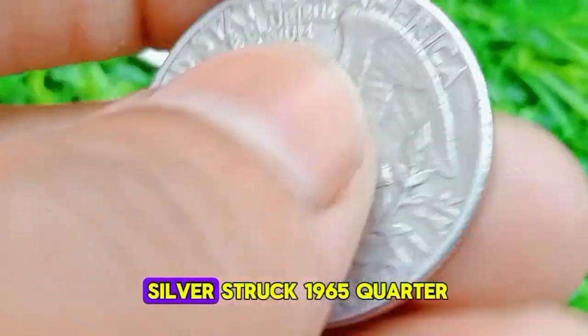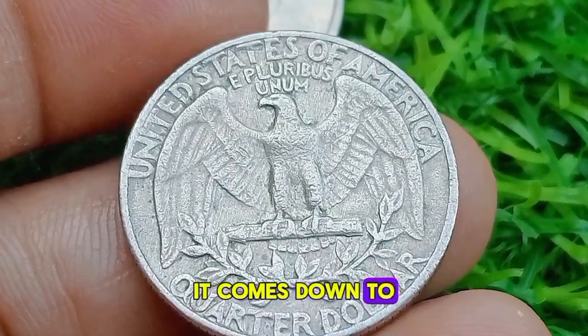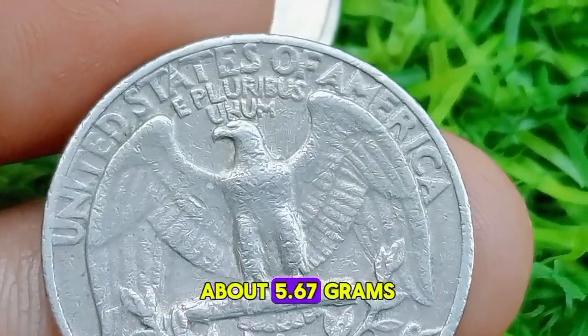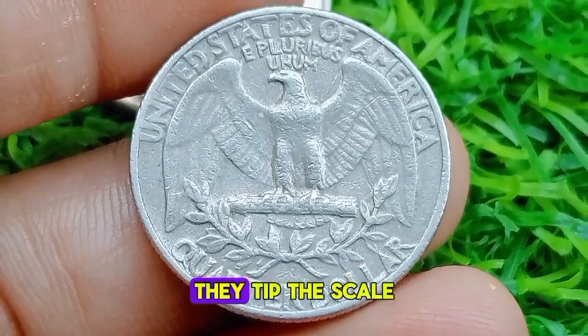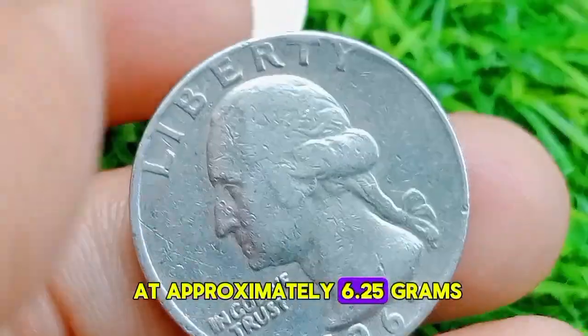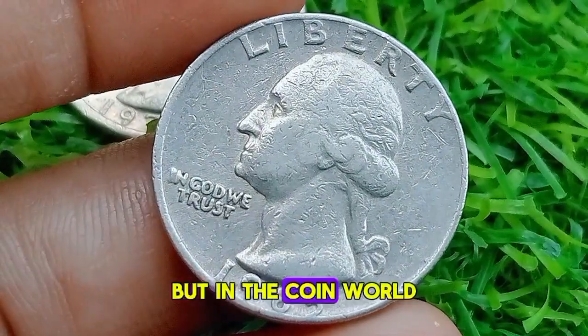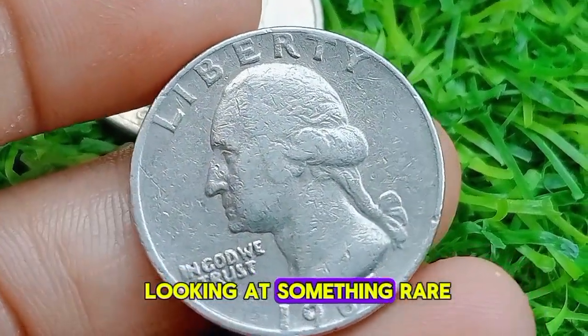So what makes these silver-struck 1965 quarters so special? It comes down to their metal content and weight. Regular clad quarters weigh about 5.67 grams. But the silver ones, they tip the scale at approximately 6.25 grams. That might not seem like a huge difference, but in the coin world, that slight increase in weight is a massive clue that you might be looking at something rare.